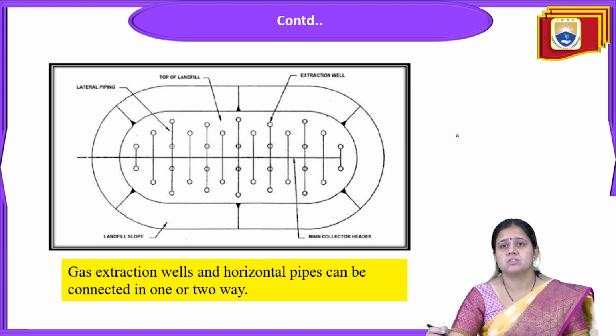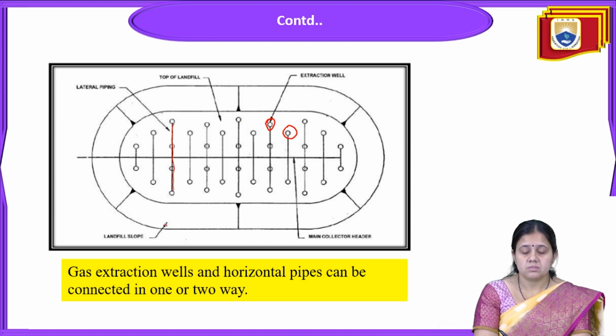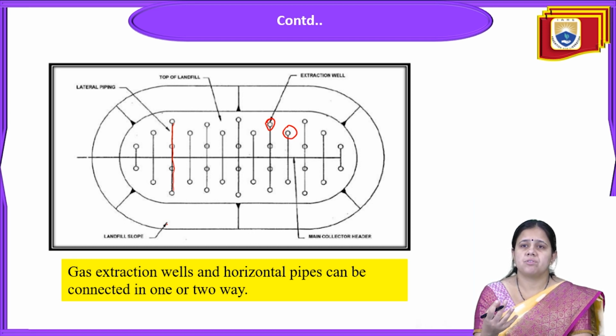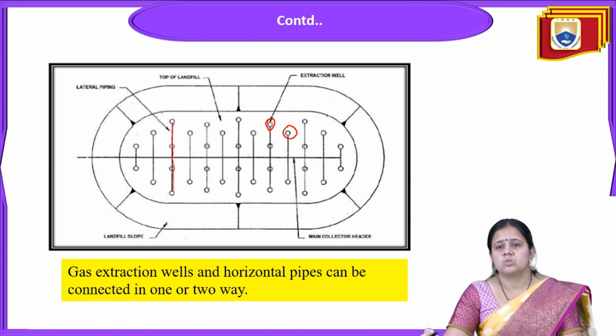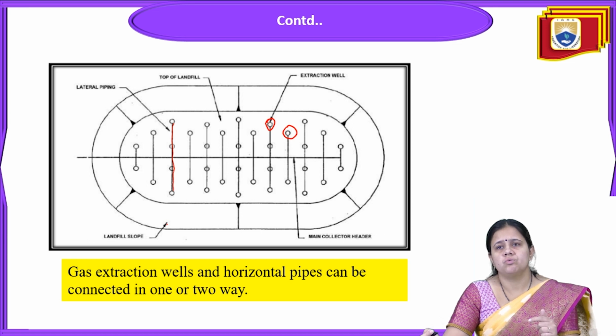You can see this is the picture of a gas extraction well and horizontal pipes that are connected in one or two ways. This round is the extraction well, this is the top of the landfill, and this is the piping system. The landfill slope will be there. All these extraction wells are connected with each other, and they operate the movement of gas within the landfill and help in taking samples of the gas from the extraction wells.